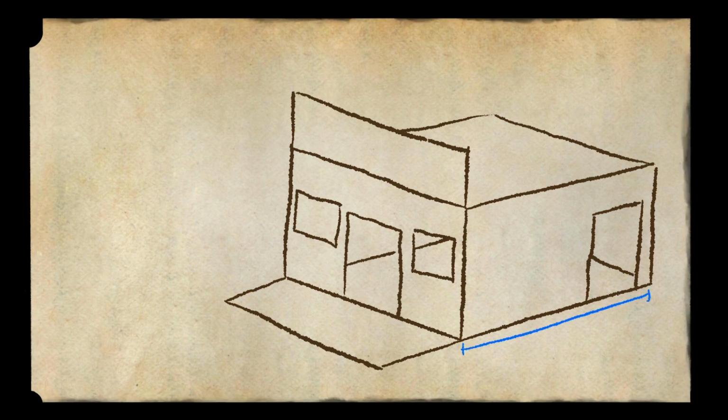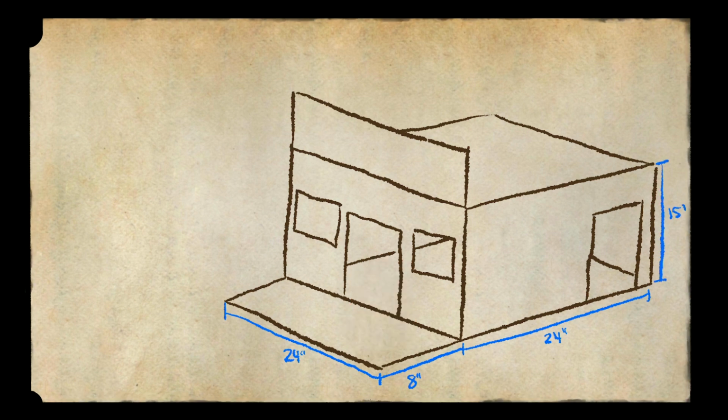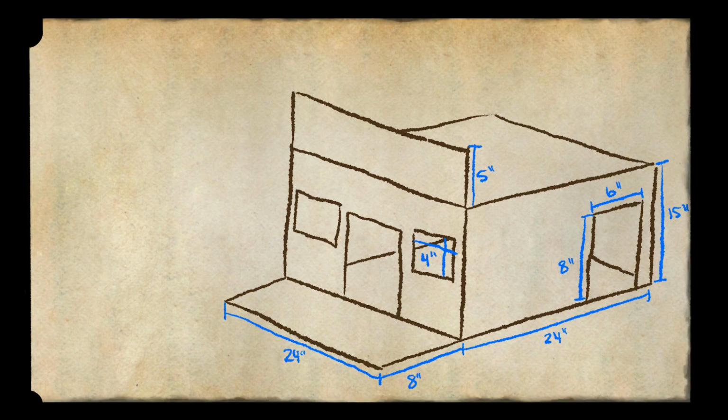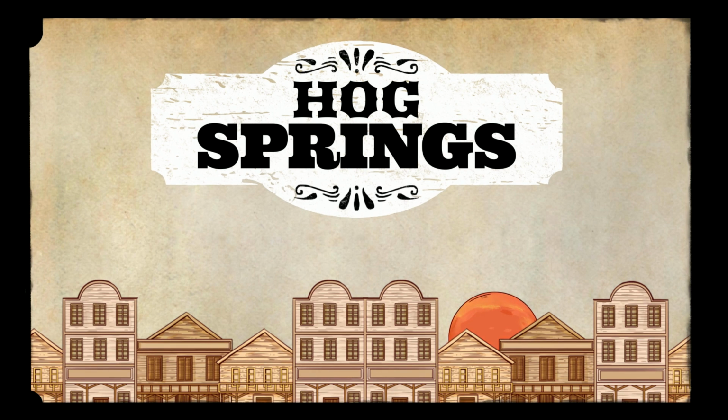The overall dimensions of the footprint of the standard build is 2 foot square with an 8-inch additional add-on for the patio if they build one. The height of the building to the roof is 15 inches. All doors are 6 inches wide by 8 inches tall, and the fascias are a maximum 5 inches tall at any point, and the windows are 4 inches square. So with these specifications, our team can then decide exactly what they want to do and how they want to build it. As long as they fit in with these parameters, then all of these buildings will look like they were built together to be in the same town. Well, that's the idea anyways.